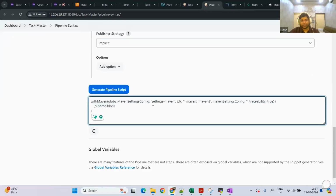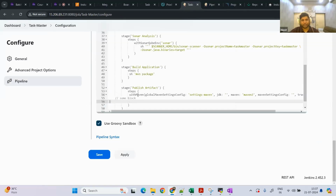Now you see this ID. This is the ID name that we gave to our global Maven settings file, right? So from this we can understand. Copy this block, paste it here. Now as you see, most of the things that you are seeing, I don't have to write manually. Most of the things are coming in template form. I can just copy, paste, and modify. That's why I'm saying writing a Jenkins pipeline is quite easy.